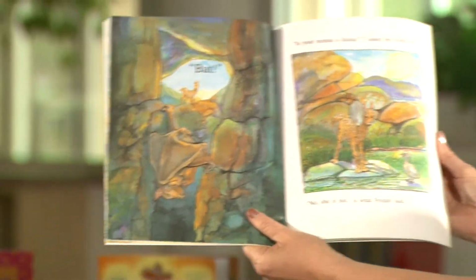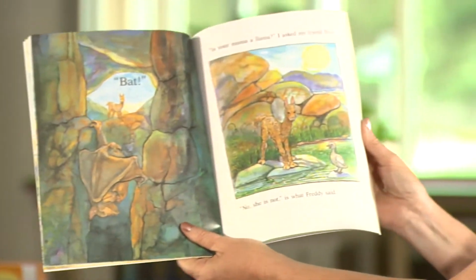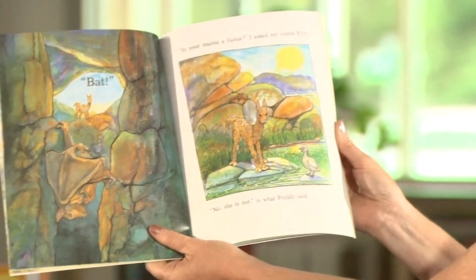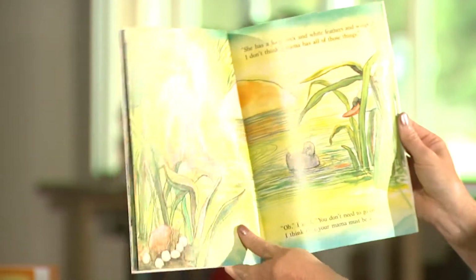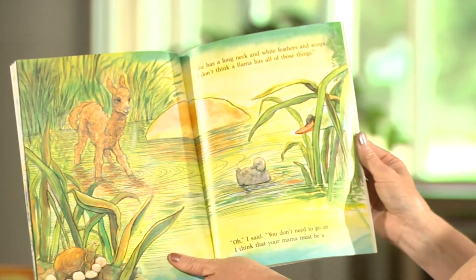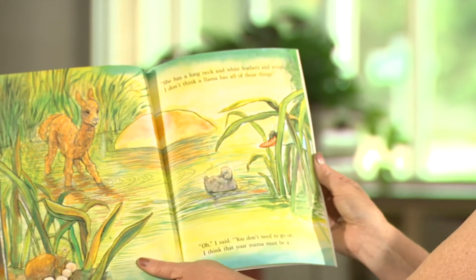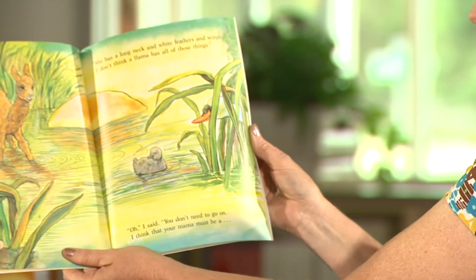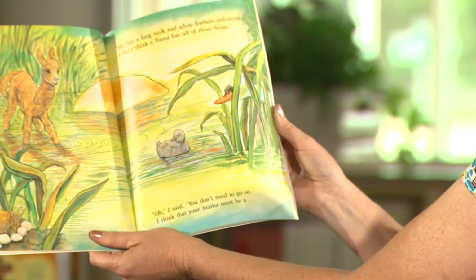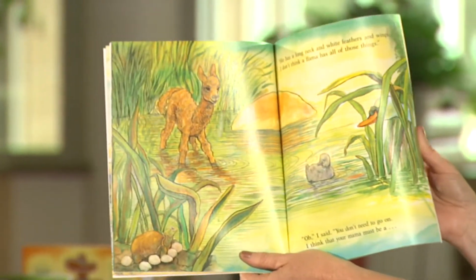Very good. Is your mama a llama? I asked my friend Fred. No, she is not, is what Freddie said. She has a long neck and white feathers and wings, and I don't think llamas have any of those things. Oh, I said, you needn't go on. I think your mother must be a swan.